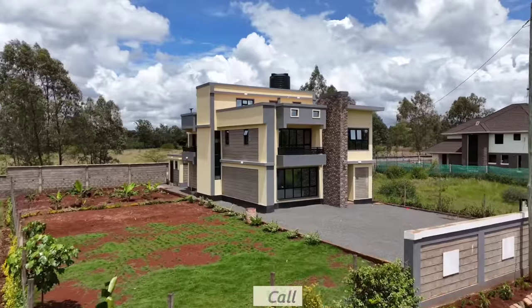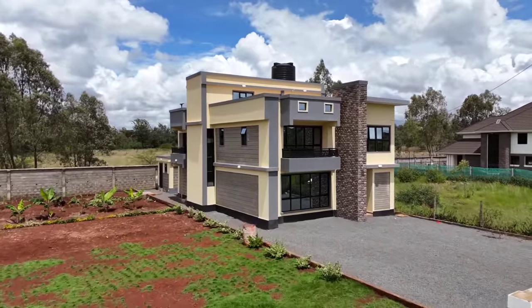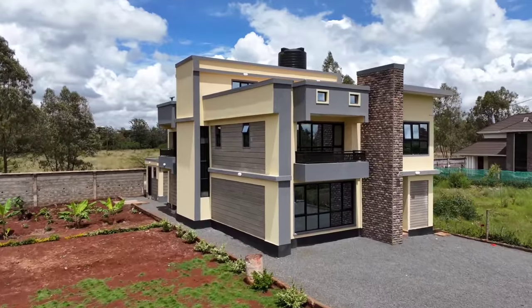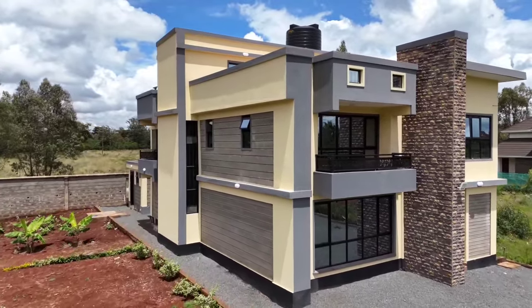Yes, that's basically it in terms of the exterior space. But first, notice the cladding and the beautiful windows, large windows with, is that tinted glass or one-way glass, actually? Yes.